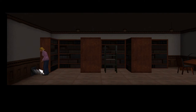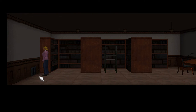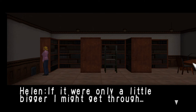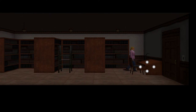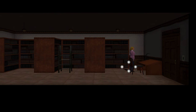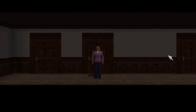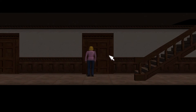Here? A vent. If it were only a little bigger, I might have been able to get through. So you're telling me that you cannot. Okay. What else can I do though? A small rickety old disc used by many researchers. Did I miss something in the collection room, mayhaps? This is kind of annoying. Or is there something over to that side? Doubt.